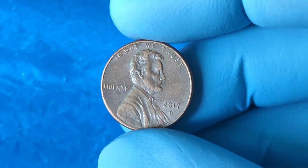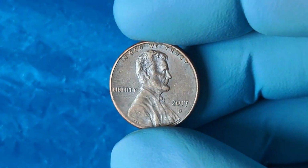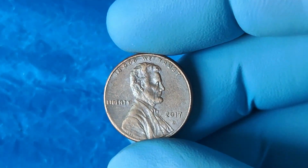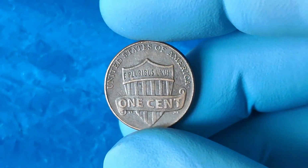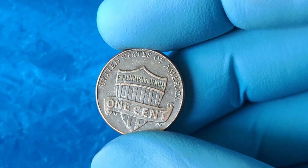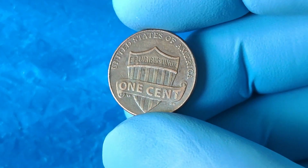The 2017 D penny was minted at the Denver Mint and features the iconic portrait of Abraham Lincoln on the obverse with the Union Shield on the reverse. This design has been in place since 2010 and continues to be a staple of modern U.S. coinage, with billions of these coins minted. Most are only worth face value, but there are exceptions that can fetch a life-changing amount of money.